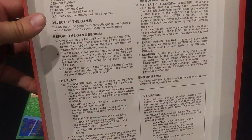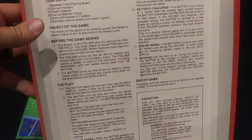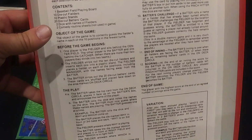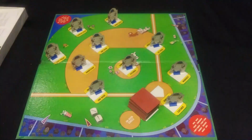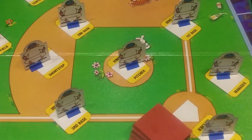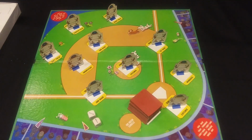Alright. The fielder, the guy behind center field or lady, strips out 10 die-cut fielders and inserts each one into a plastic stand. The fielder places a fielder in each one of the positions, including a manager, with the names facing away from the batter. So the person on the fielder's side, they've got them all facing away. That way the person over here batting cannot see what's going on.